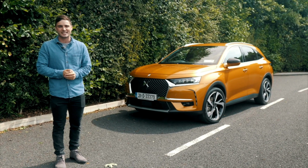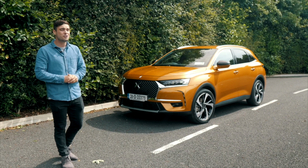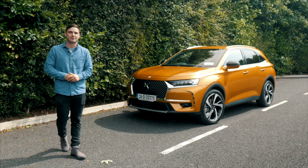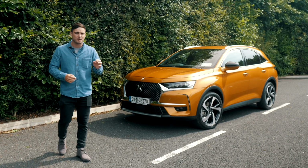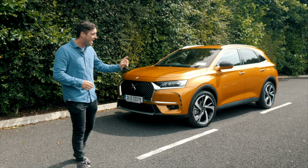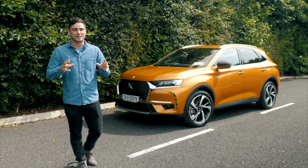My name's David OC and today we're going on a first drive of this rather unusual looking car, particularly if you're here from Ireland and you've maybe not seen too many of these around. This is a DS, it's French and it's a very premium brand, and now in Ireland it stands alone away from some of its French counterparts. And I have to say, even just driving it here to the filming location, it has been very impressive.